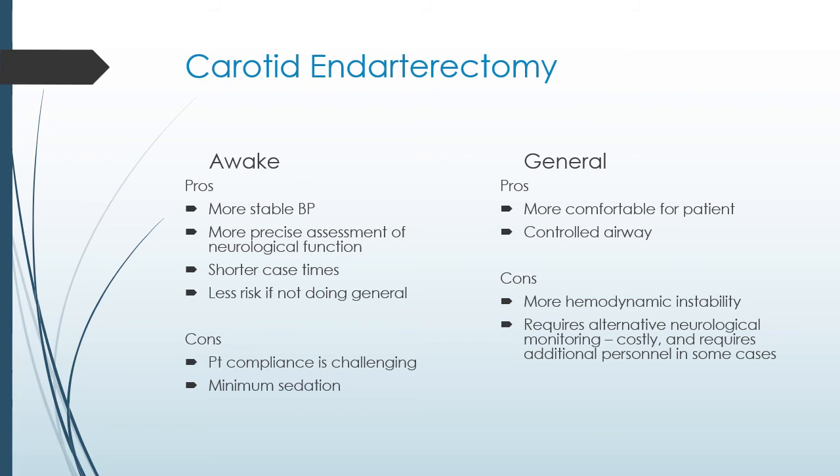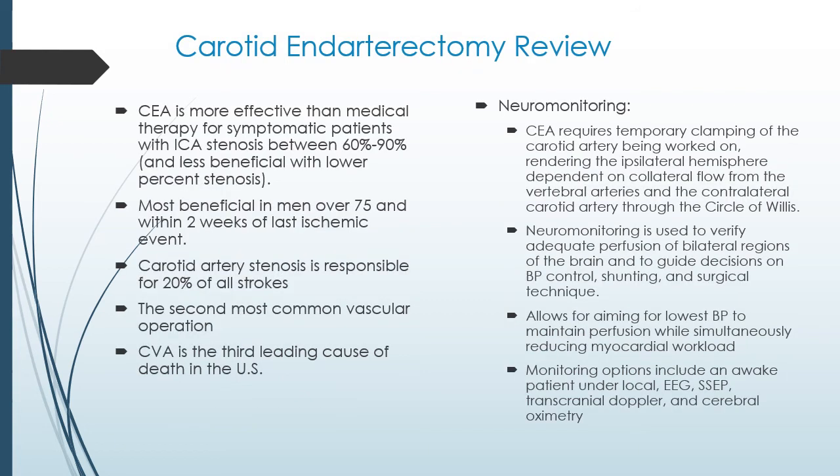You just can't have them be sedated to the point where they can't follow commands or they're confused. They have to be able to communicate with you. With general, obviously, you go to sleep and it's all up to you to hemodynamically control them. And then you have to find another way to neuromonitor them because they can't tell you anything anymore.